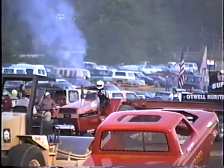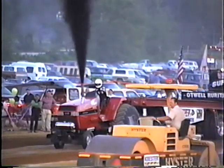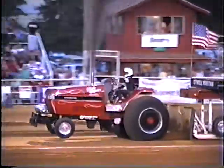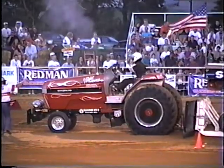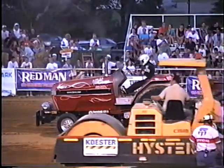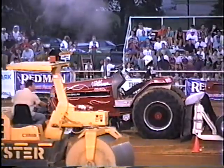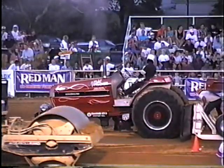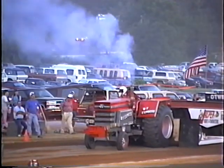Back to the track. We have a Case IH on the line. That's from Greenfield, Indiana. It's Carl Smith. He builds up the RPM on the tractor, and here we go. We'll wait for an official distance, but he has passed 300. Well, tonight we've seen John Deere, Carl Smith on a full pull.